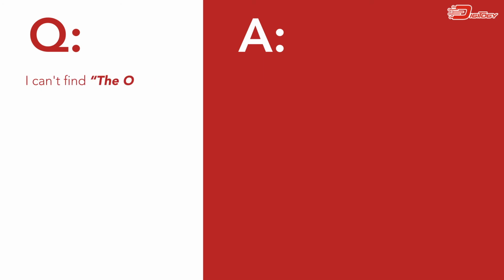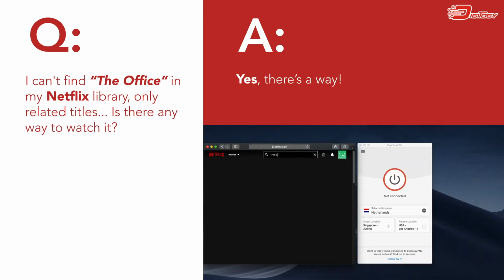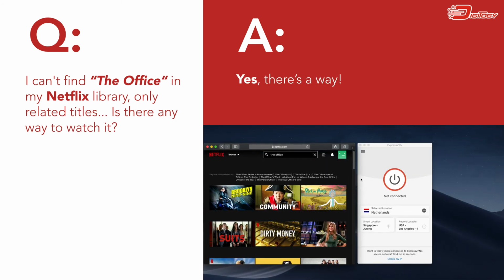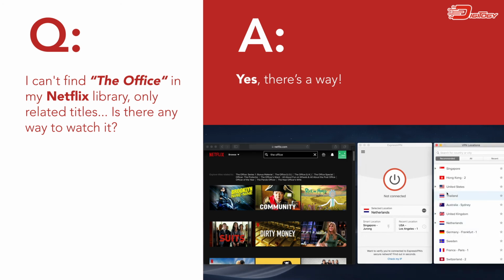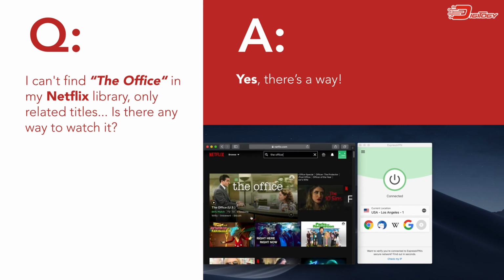I can't find The Office in my Netflix library, only related titles. Is there any way to watch it? Yes, there's a way. That's because of TV rights. Netflix is not allowed to broadcast this title in your region. But it may be available somewhere else. With a VPN, you can switch to other regions and unblock The Office.